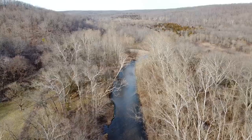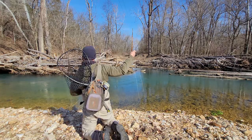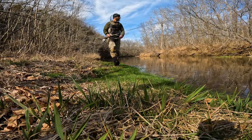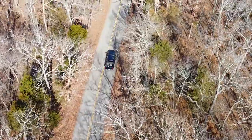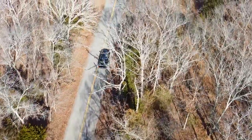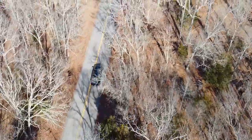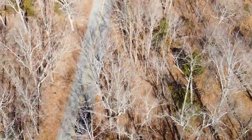After hearing about this challenge and doing some research on these different streams, I became intrigued with the opportunity of testing my skills and exploring some new water. So after months of research and mapping out a plan, I decided to go on a 3-day road trip and target the smaller creeks within the slam. My plan was to try and complete 4 creeks and a 5th creek if possible. I had high hopes, but really didn't know what to expect, as I had never fished for wild trout on these small creeks in Missouri.